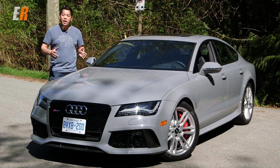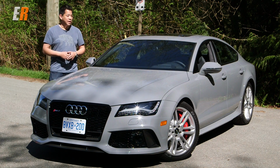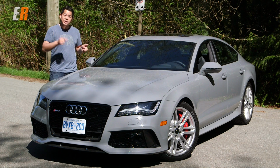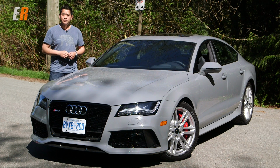It has 560 horsepower, 0 to 60 under 4 seconds. It's got tons of room. You know, this German muscle car could be the ultimate family hauler.